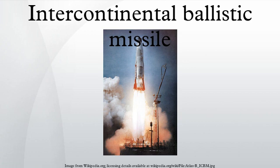SALT II was never ratified by the United States Senate, but its terms were nevertheless honored by both sides until 1986, when the Reagan administration withdrew after accusing the USSR of violating the pact. In the 1980s, President Ronald Reagan launched the Strategic Defense Initiative as well as the MX and Midgetman ICBM programs.